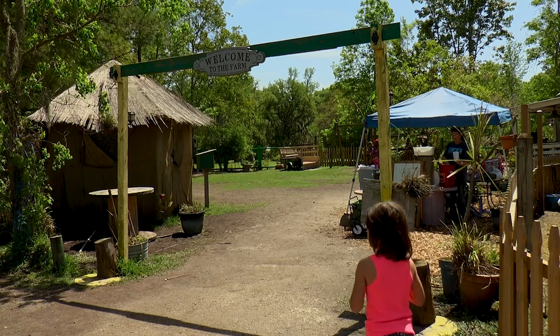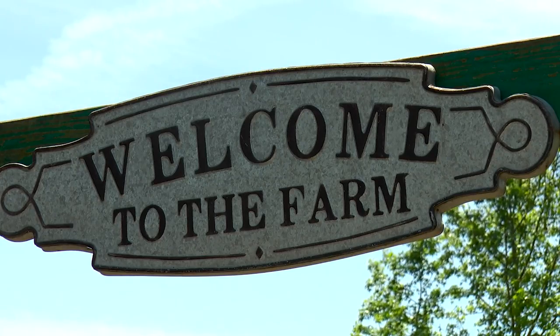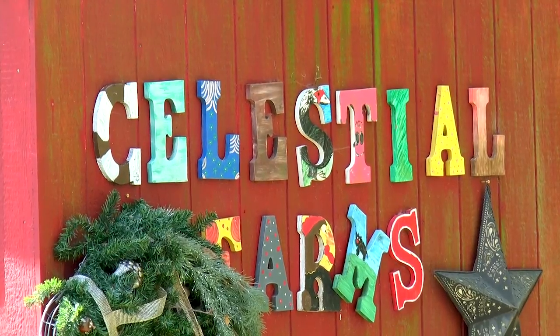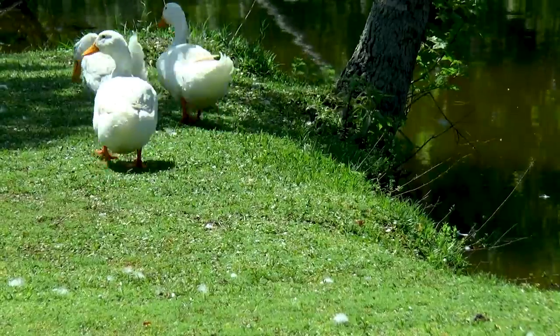What started out 10 years ago as a family farm changed after previous barn managers Samantha Zabner and Rory Malloy got the promotion of a lifetime. They took ownership of Celestial Farms about a year ago and turned this land into an animal sanctuary.